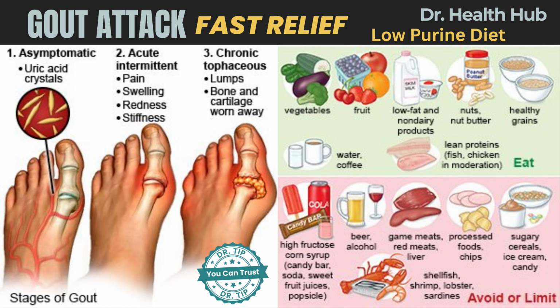Today we're talking about gout. We'll keep it simple: what it is, who gets it, how doctors diagnose it, how to treat an attack, how to prevent future attacks, and what to avoid. Doctor, in simple words, what is gout?